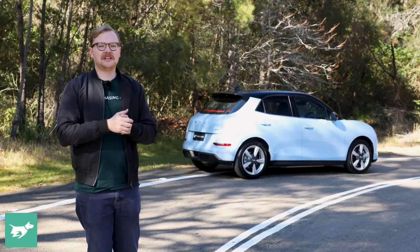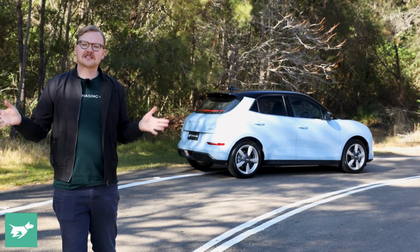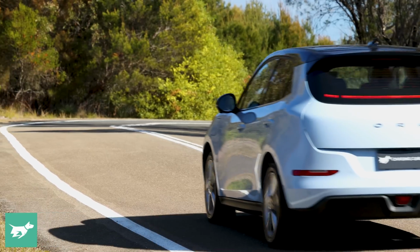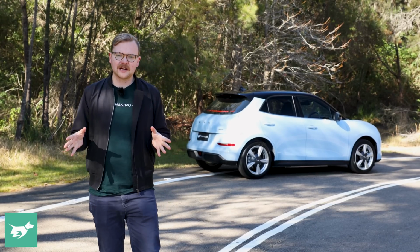Now, of course, I can already hear the comments being written. This thing is a tiny pint-sized city car, and of course, that's fine. But because this one does have the bigger battery, we have higher expectations of it. That being said, at about 47 grand drive away, you could certainly be spending much more money on an electric car from a more established manufacturer.